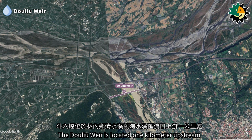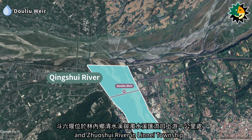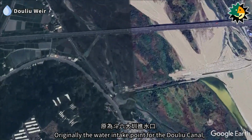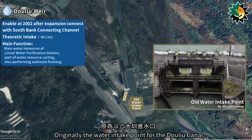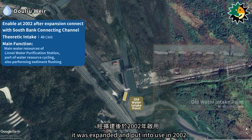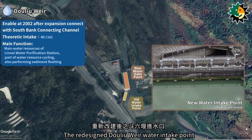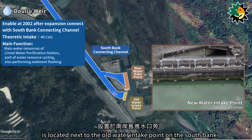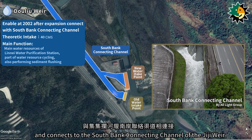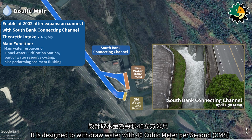The Douliu Weir is located 1 kilometer upstream from the confluence of the Changhua River and Changhua River in Linnei Township. Originally the water intake point for the Douliu Canal, it was expanded and put into use in 2002. The redesigned Douliu Weir water intake point is located next to the old water intake point on the south bank and connects to the south bank connecting channel of the Jiji Weir. It is designed to withdraw water with 40 cubic meters per second.